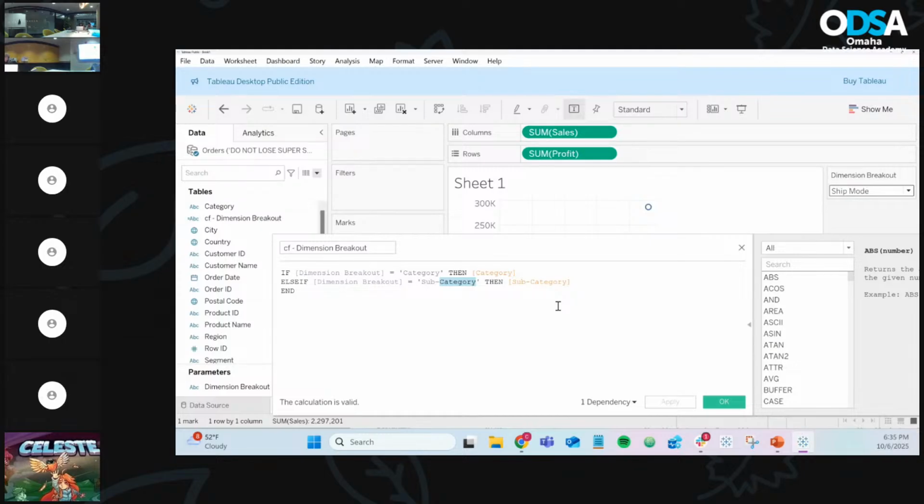And then now we're going to create a calculated field. So click that arrow again, create calculated field. Yep. And call this CF dash. CF is for calculated field. Dimension parameter. So now we're just gonna type what we have up there. I'm gonna make it a little bigger for you.